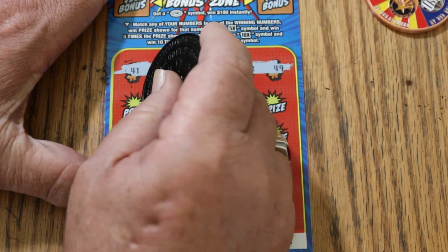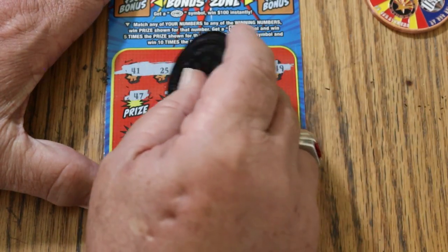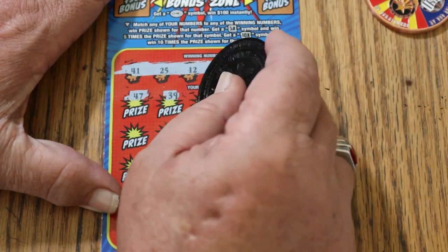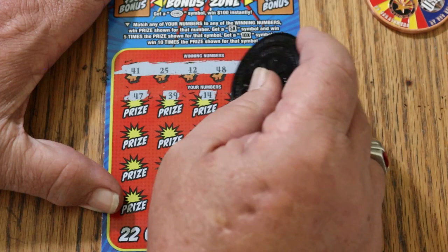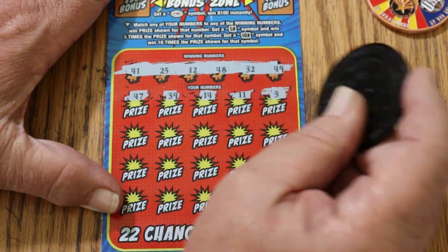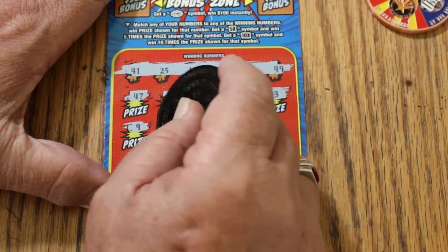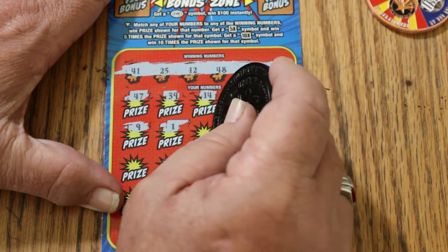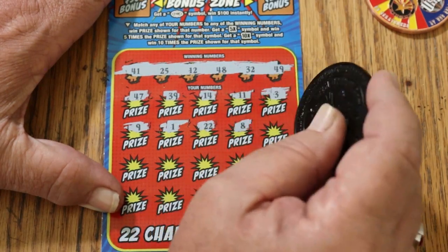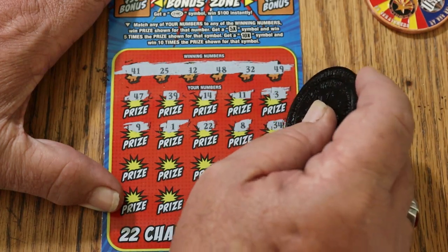Let's see what happens. 47, 39, 14, 11, 3, 9, 1, 22, 8. The numbers are kind of small on this ticket. I don't particularly like that part of it.